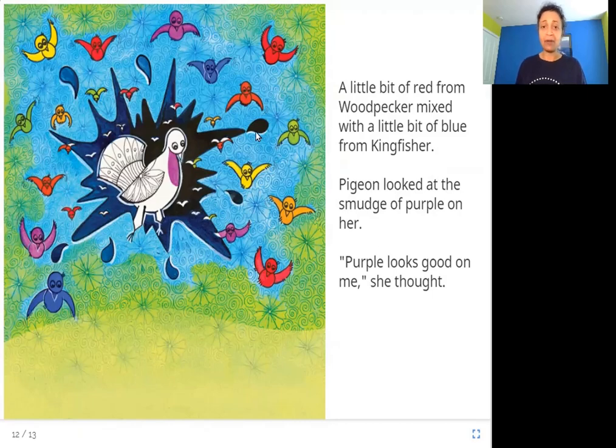So then what happened? The red from woodpecker mixed with the blue from kingfisher. And what happened? It became purple. And there was a little smudge, a little bit of purple on pigeon because pigeon crashed into both of them. And pigeon liked the color. She says, purple looks good on me. So what does Grandfather Magic do?